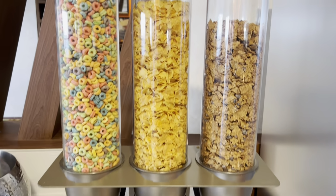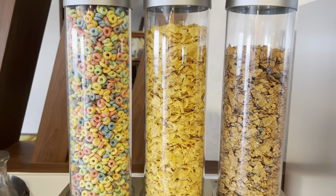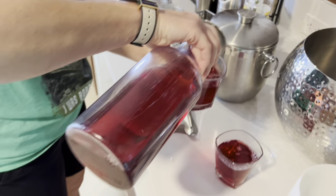They also have a little cereal bar with Fruit Loops, Frosted Flakes, I believe, and Raisin Bran. And then they have some juices. They have orange juice and cranberry juice.